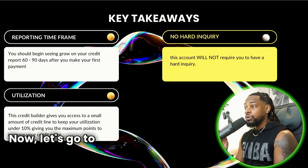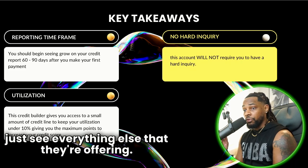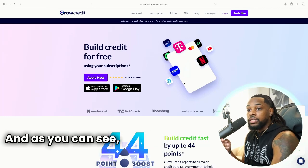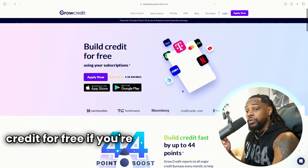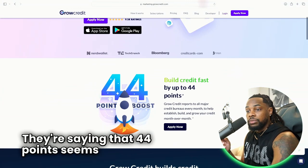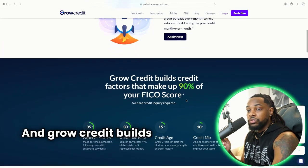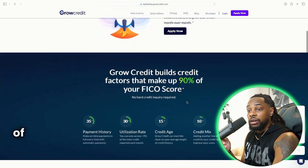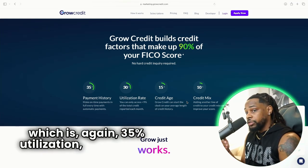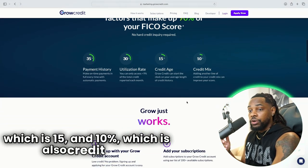Now, let's go to the website for Grow Credit so we can take a look and just see everything else that they're offering. All right, so we are on the Grow Credit website here. And as you can see, you can build your credit for free if you're using that free plan. They're saying that 44 points seems to be the average that you're looking at when you're using this. And Grow Credit builds credit factors that make up 90% of your FICO score, which would be your payment history, which is again 35%, utilization, which is 30, credit age, which is 15, and 10%, which is also credit mix.